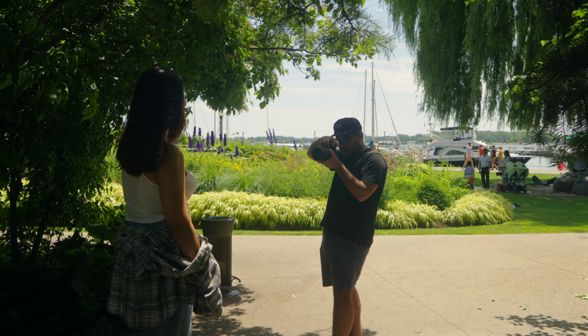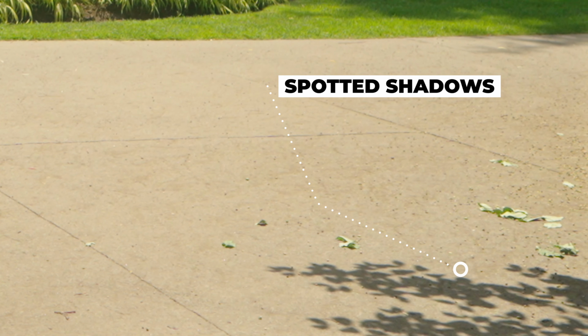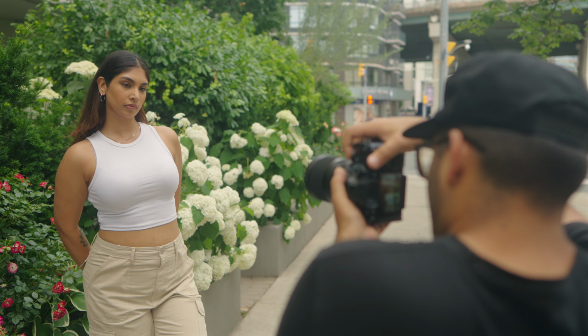So one of the ways you can do this is the same method I used for the first method, where you find a harsh line where there's shadow on the ground and you just tell your subject to step within that shadow. You're gonna do the same thing underneath a tree and kind of look for spotted shadows on the ground and then tell your subject to stand there. You can actually see that with my latest video I posted on Tuesday where I showed you the BTS from one of my photo shoots that I had last week.